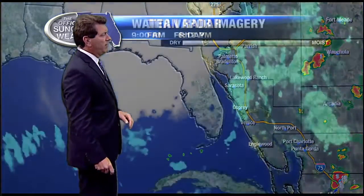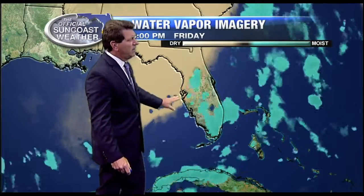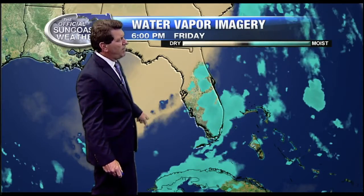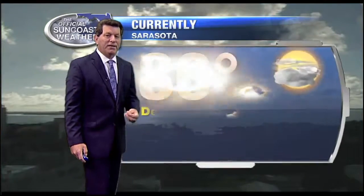You can see that activity southwest of Wauchula. Wauchula is going to get some rainfall. There's that dry air I mentioned. You can see it just kind of working its way in right there into Sarasota and Manatee counties. Although once in a while you see a shower pop up here and there, it doesn't last long because it taps into that dry air into the upper levels of the atmosphere.